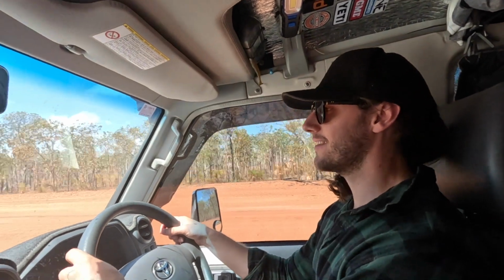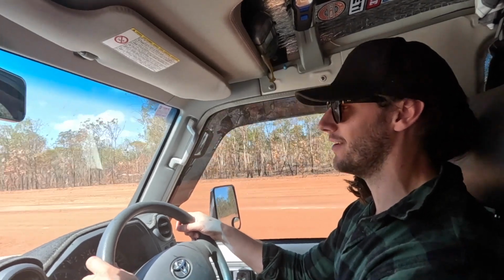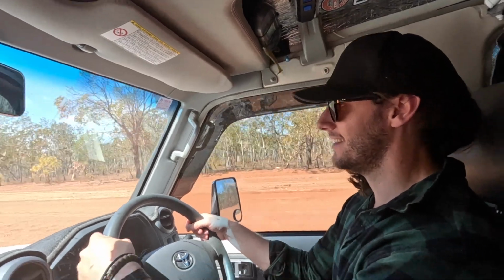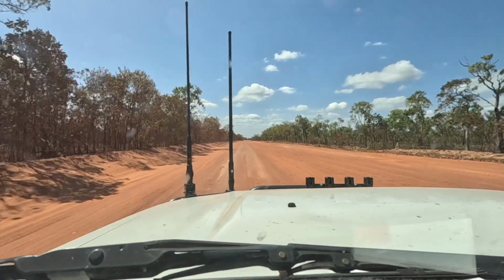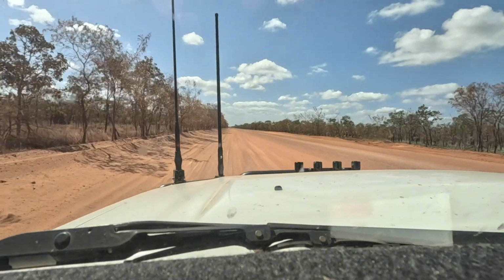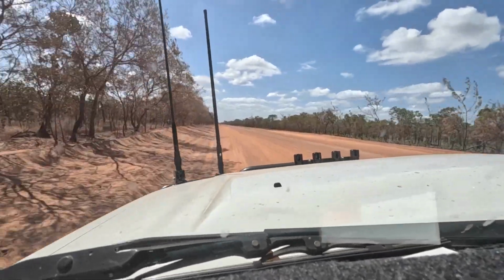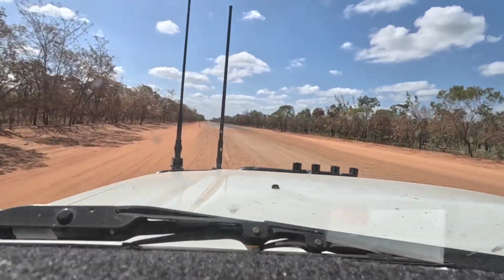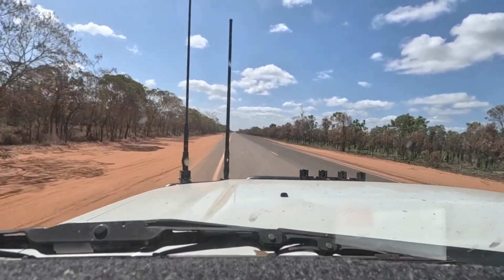We're only trying to get like 60k down the road, but because of all the corrugations, we're doing about 40k per hour. So although it's not that far, it's actually quite a long journey in the car. The road. Hopefully for a little while. Into the sand for a bit. Hopefully. Last bit of corrugation. That's better.